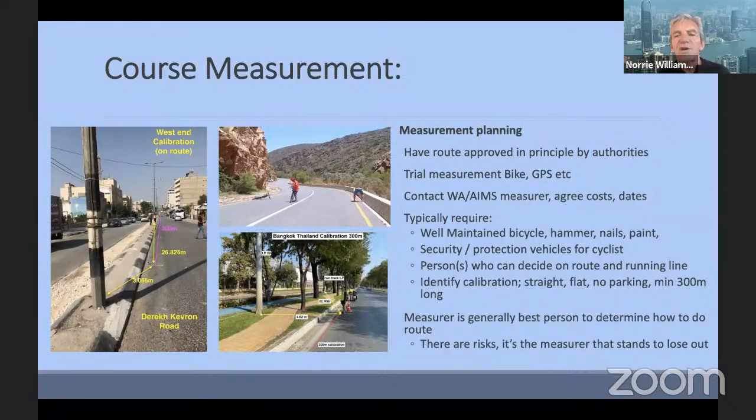Organized security or protection. What do I mean by that? Ideally, some motorcyclist who can pave the way ahead and show direction ahead. But any vehicle, any 4x4 vehicle that can drive behind the measurer is normally fairly good protection. But if you can get police, that's the first prize. That's not always possible, but that's the first prize. So look at what security makes sense for the site, for the measurer.